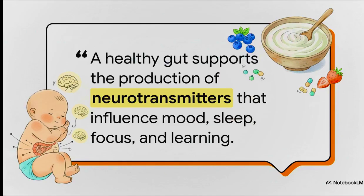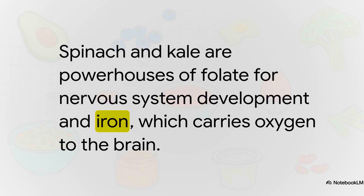And this is a big one, remember to choose the plain, unsweetened kind to get all the benefits without any of the unnecessary sugar. At number 5, we've got leafy greens like spinach and kale. Think of these as 2-for-1 brain boosters. They're packed with folate, which is vital for the nervous system, and they're also loaded with iron. Remember iron? That's our oxygen delivery truck, keeping the brain energized and ready for learning.